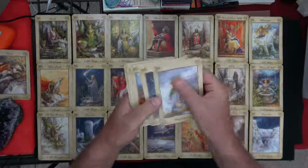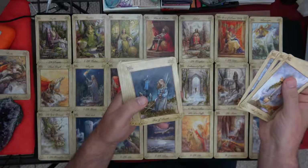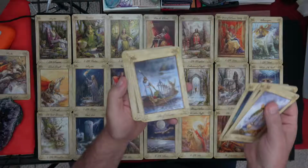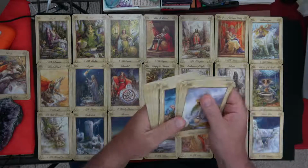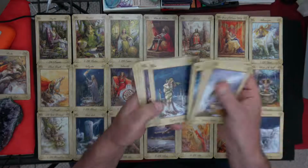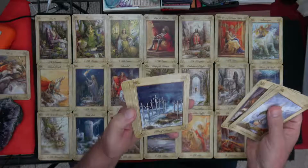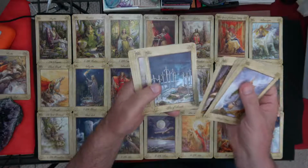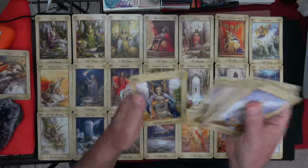These are swords. Ouch. I like that one too. I always pause on the same card. Sorry about that. Wow. Oh, well, they're not actually stabbing her this time. Poor thing.